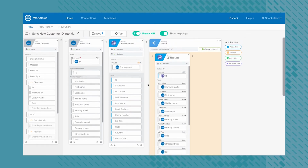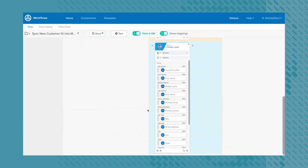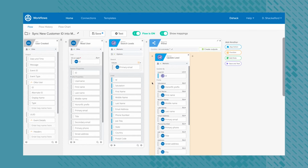So after that, we have an if-else statement that basically says, if this lead already exists, we're going to update the lead. So if an existing ID comes back in the Marketo response, we're going to update this lead with fresher information from Okta. And that's if the ID is not empty. Now in the other case, if it is empty, we're going to go ahead and create that lead. And we're going to create them with all that metadata that we're mapping in here. And that's it. Very straightforward flow.